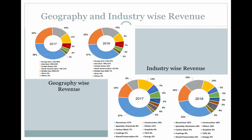And if you check the industry-wise revenue, you will see most of their revenues are based on the aluminum business, which is 37%, and their advanced materials are contributing to the construction sector. They are getting their revenues from there, and then specialty chemicals and various other industries are also contributing to their business revenues, which are carbon black, coatings, wood preservation, energy, graphite, these things.